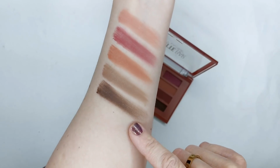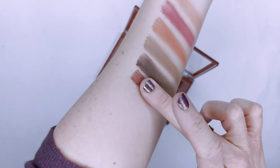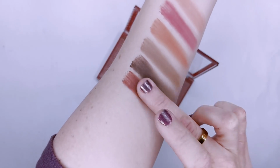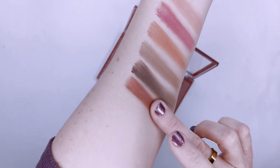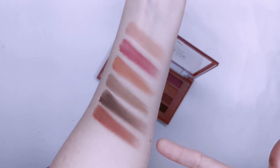I feel like this one might be a little patchier than the rest, but overall, I'm excited about this one because I think if you like matte eyeshadows, this is a really nice drugstore option, but obviously I have to play with it on my eyes first, but I think it's really pretty so far.